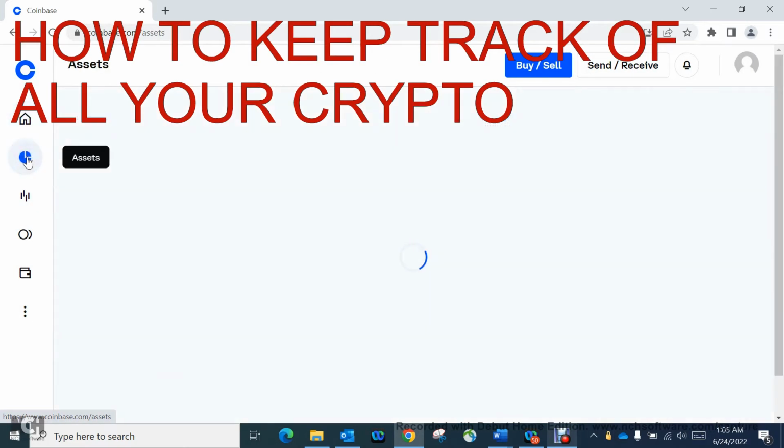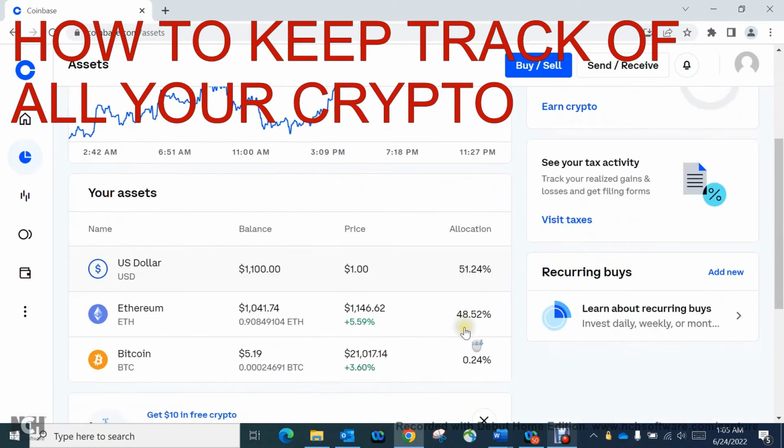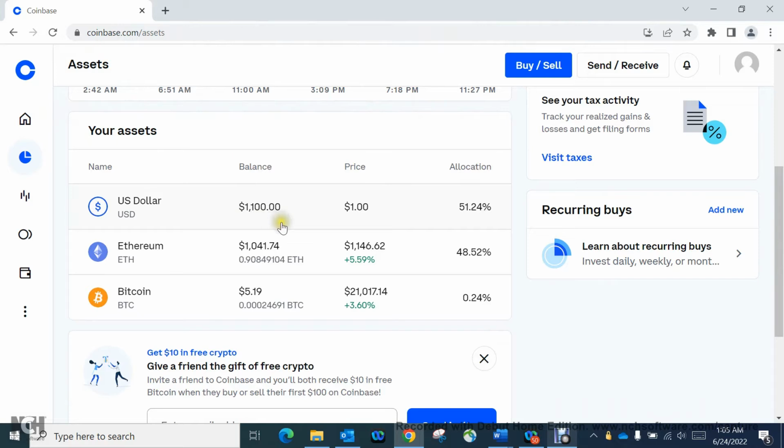When you go to the asset page, which is represented by this little pie icon, which I guess is meant to represent which piece of your pie is made up by what crypto, you can view and keep track of all the crypto you've bought and own. It's where you would go to see the details of all the individual assets you own in your Coinbase account. I have $1,100 in cash. By the way, I transferred cash into my Coinbase account thinking that I needed to have cash to make purchases. I didn't realize that you can purchase directly from a linked bank account so that you actually don't need to have any cash in the Coinbase account. About $1,000 worth of Ethereum and $5 worth of Bitcoin.